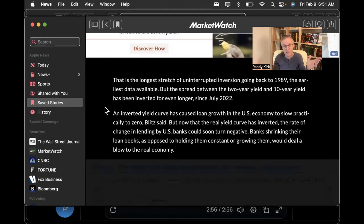Cathie Wood, I have to say, has been saying this longer than I have. I'm kind of getting this from the Cathie Wood story, but she stopped talking about it. She didn't mention it at all in her report last month, and I think she didn't even mention it the previous month.